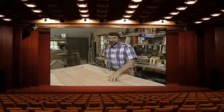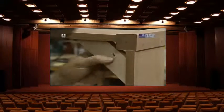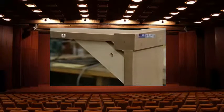All right, now at this point we can attach the base to the top. Now these are the holes for the screws that will hold down the tabletop. Notice that I've elongated them so the top can expand and contract freely.